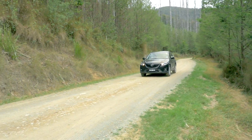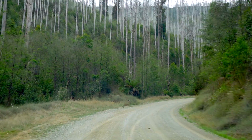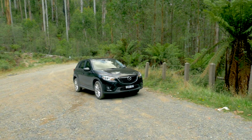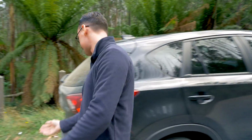When I first moved to Melbourne, that's when I really took hold of an interest in photography, starting off with cityscapes and the urban art, and gradually moved away from that and further into country Victoria. And now that's where I'm most at home.